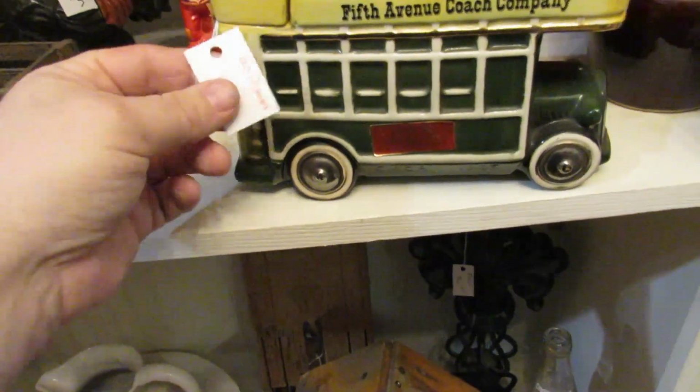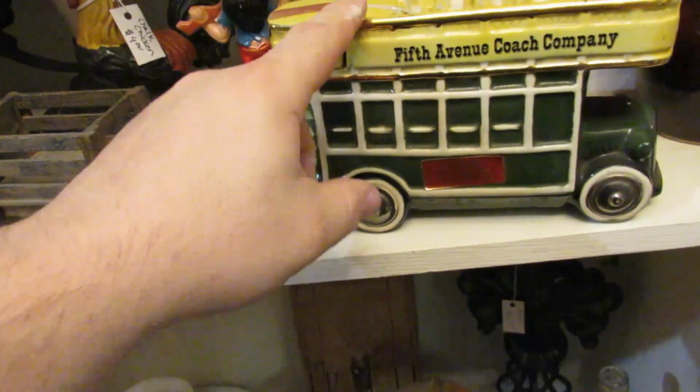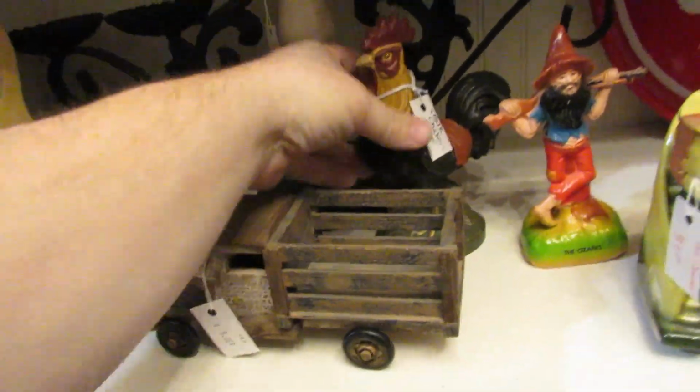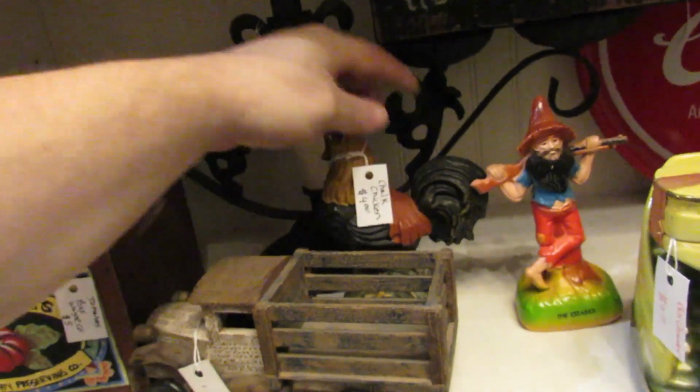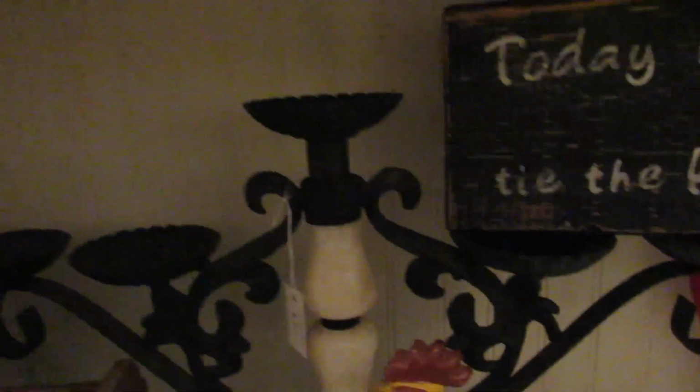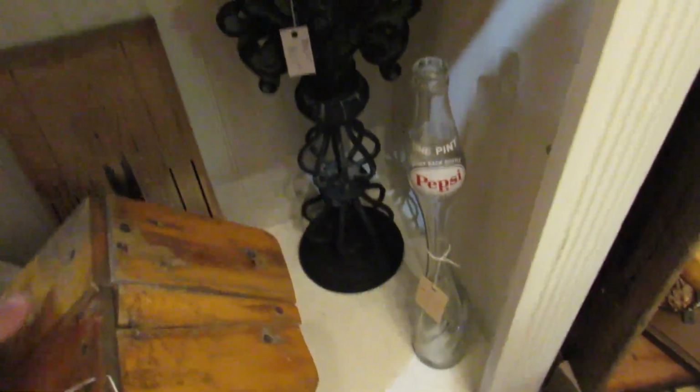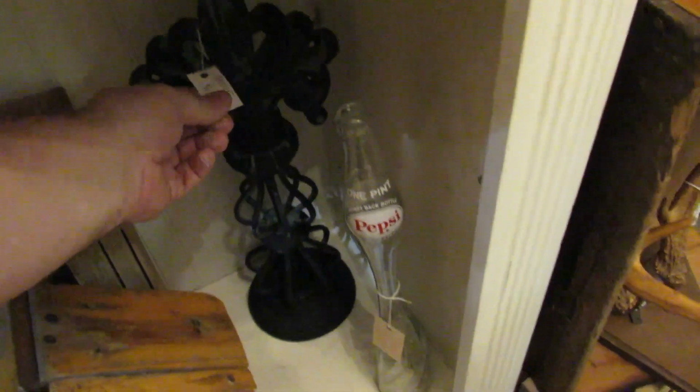Got a super cool little decanter bus here. I love that. My hillbilly here from the Ozarks. Then there's the big Angry Chicken. I don't know if he's made out of wood or plaster, but he's only $4. Look how cool he looks. Kind of neat. Birdhouse. Here's a decorative finial piece that I got here, $10.